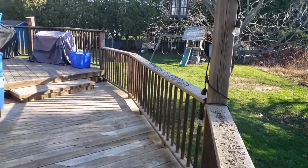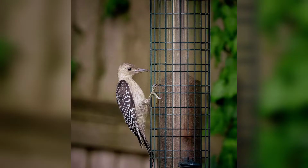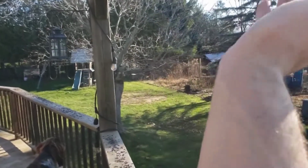If you want lots of birds, then by all means, fill your yard with bird feeders. Bird feeder, bird feeder, bird feeder. But don't expect to easily tame birds.